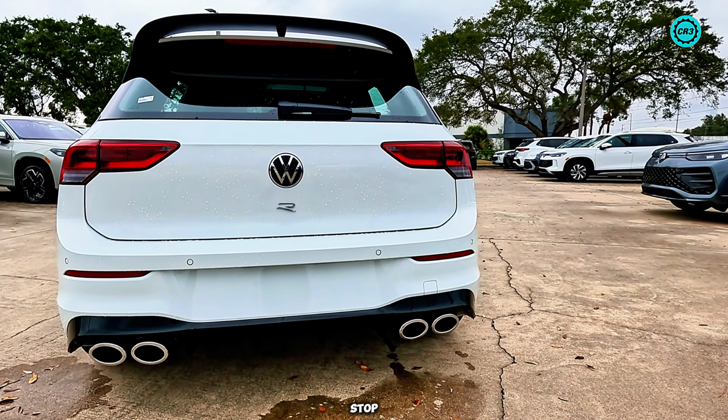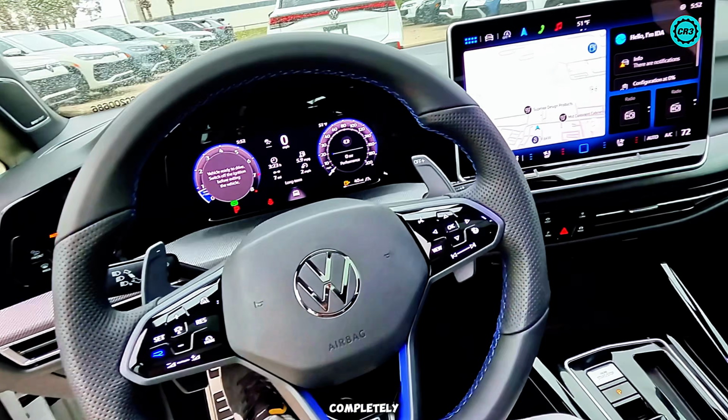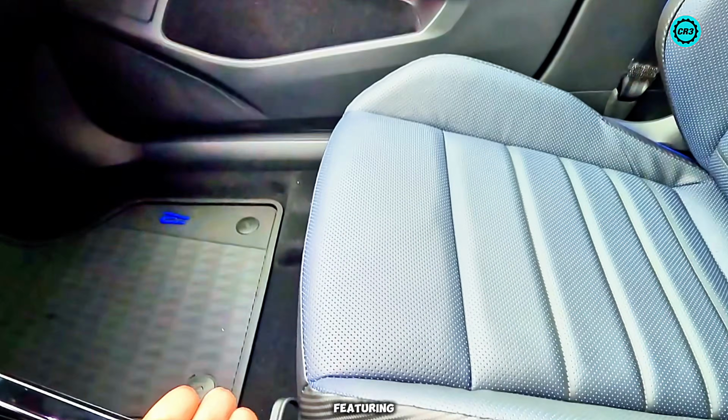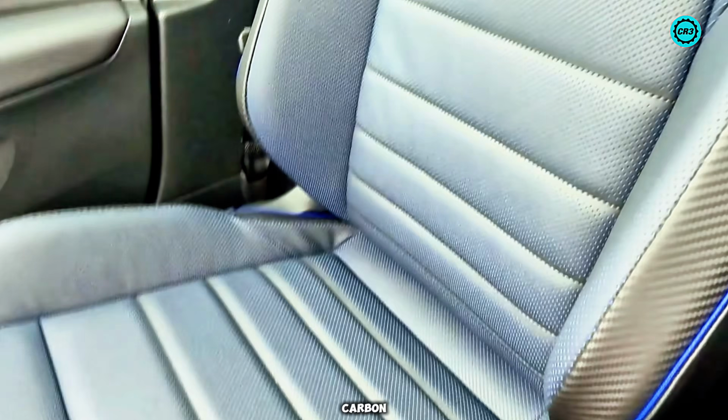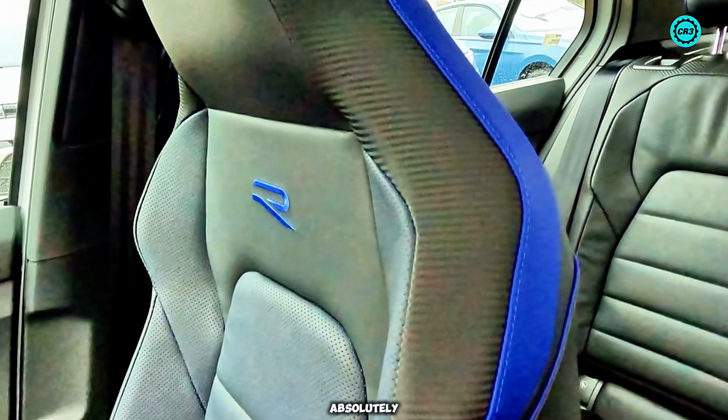But the magic doesn't stop on the outside. Pop open the door and step inside because VW completely killed this cabin. You are immediately hugged by these perforated leather seats featuring a striking blue and black theme with carbon-style inserts and blue stitching. They are heated, ventilated, and look absolutely incredible.